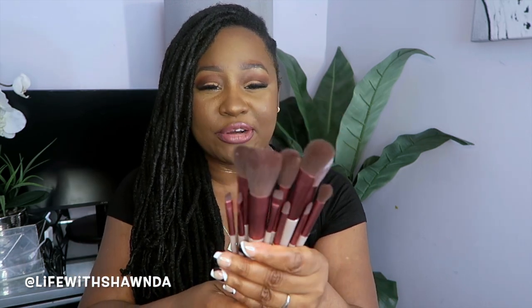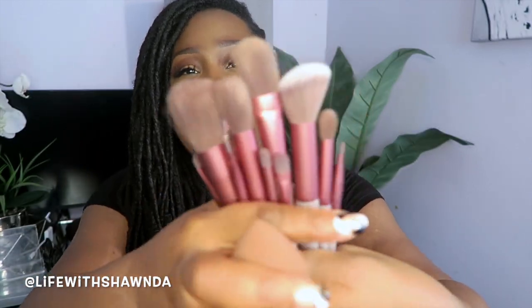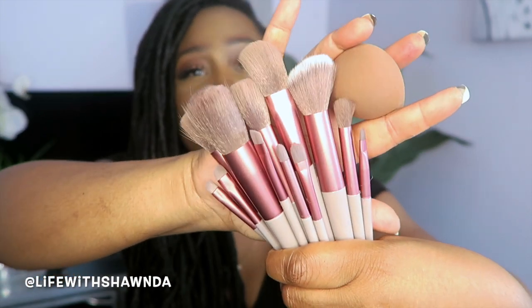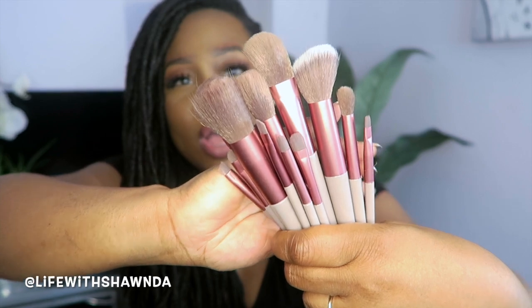And it also comes with this little pouch and these brushes. Here they are right here. It's probably about, I don't know, 10 or 12 brushes that you can add to your beauty kit. For me, you can never have too many brushes because I hate washing my brushes, so I tend to buy more when I need to. So I love these, really beautiful color, and then they have this little sponge to go with it. So here is this little set.